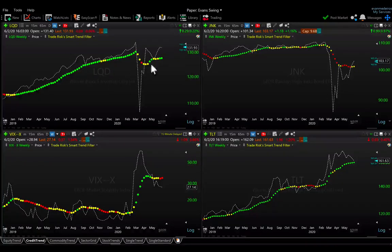Investment grade credit is now in a bullish trend for the second week. We can see VIX here also in a bearish trend now for the second week in a row. And TLT is coming back down. It looks like it's about to start testing its trend here in potentially the next couple of days, especially if we see a little bit more of a sell-off.